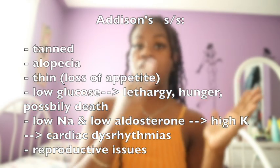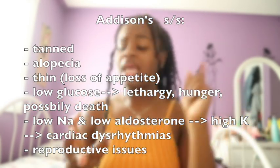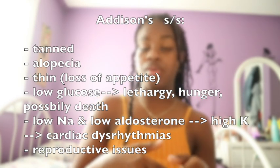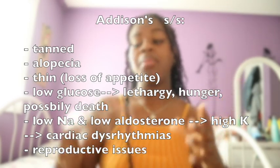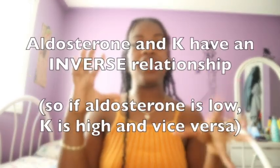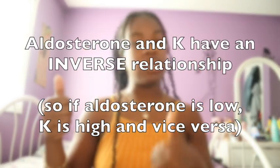And then there's low salt. Low salt means low sodium, because salt is sodium. And if there's low sodium, then there's low aldosterone. And if there's low aldosterone, that means that there's high potassium, because aldosterone and potassium have an inverse relationship. So if one is high, the other one is low.